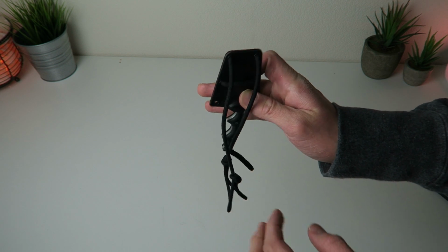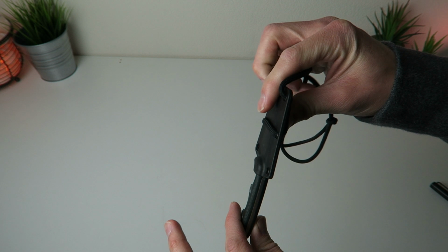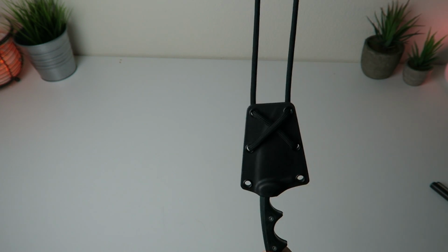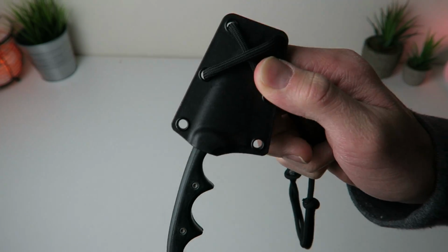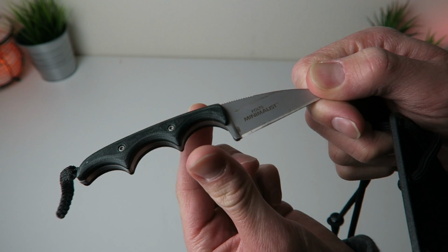This right here, I carry around my neck pretty much everywhere I go. If I'm leaving the house, this is going to be on my neck right here. This is pretty much the companion right here. This thing is awesome. This is the Foltz Minimalist neck knife. Look how small that is, and look at the ergonomic grip.